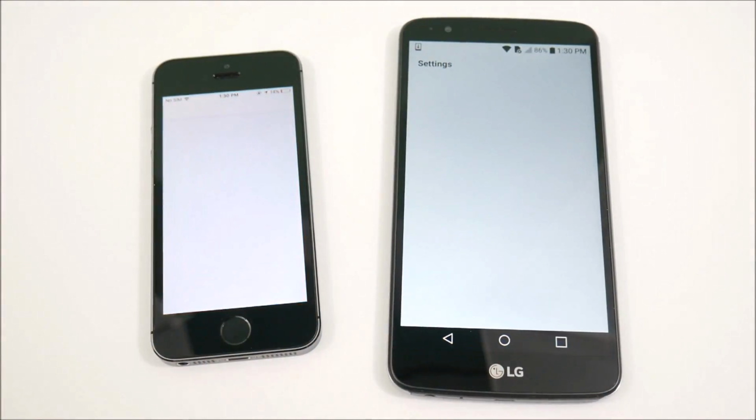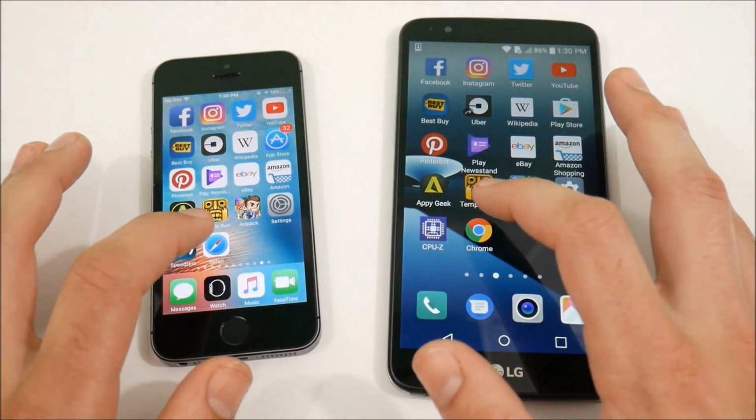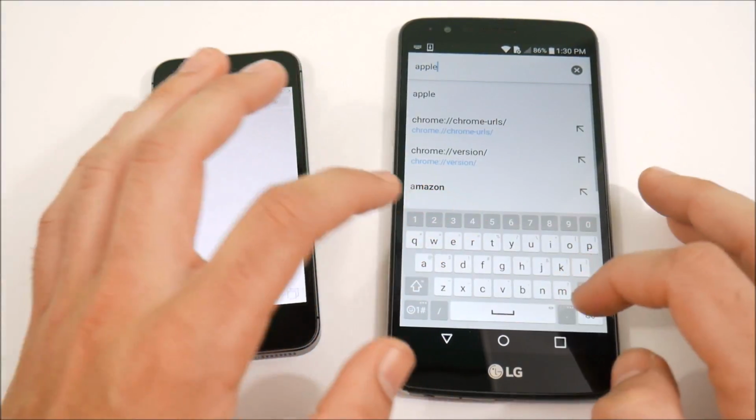Let's go into settings. And you can see settings does fire open first on the LG. Coming home here, let's go into Chrome and Safari, and let's go ahead and open up just a couple of websites.